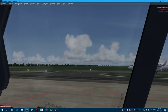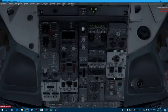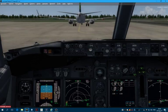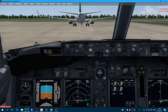Before taxi checklist. Generators on. Probe heat on. Anti-ice off. Isolation valve open. Engine start switches off. Recall. Checked. Autobrake RTO. Engine start levers idle detent. Flight controls checked. Ground equipment clear. Before taxi checklist complete. And the engine start levers are idle detent, engine start switch is continuous, and isolation valve is auto now. It's checked. Okay.